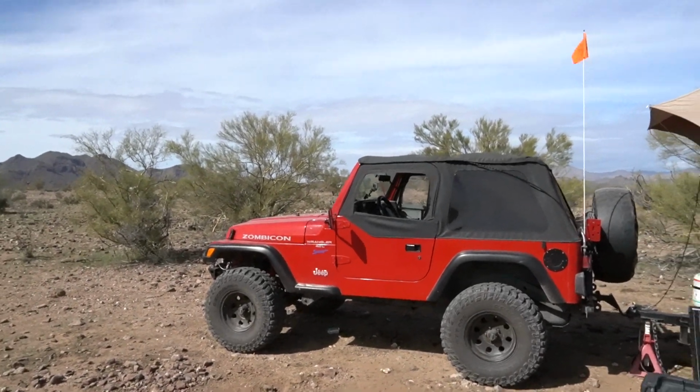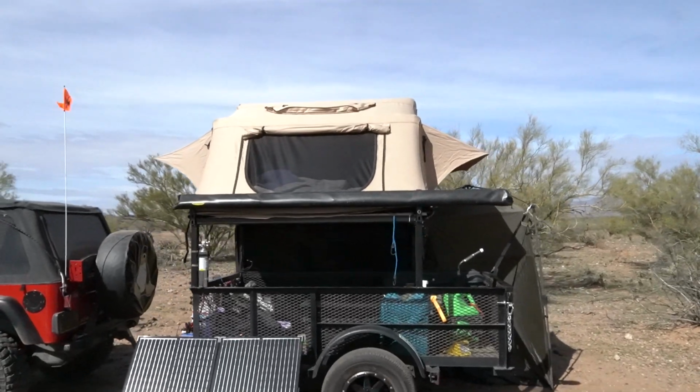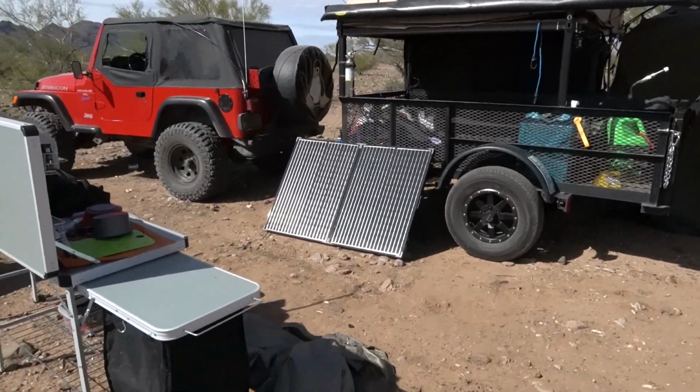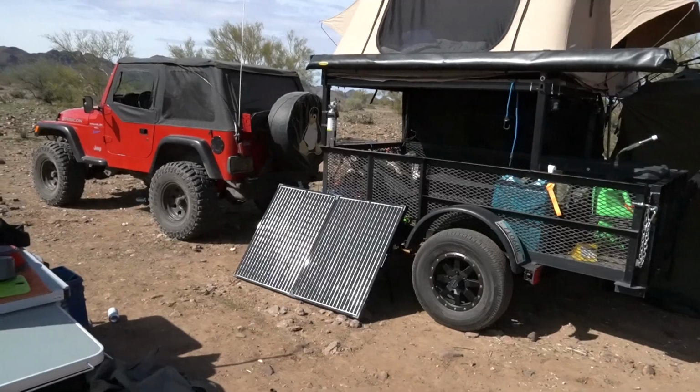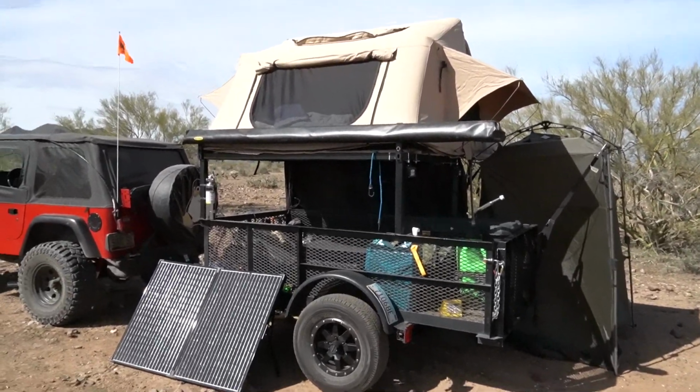Here's where we set up our campsite. So here's my camp spot and my trailer, the tent trailer. Solar panels worked out awesome. Batteries were fully charged before I even got up in the morning.